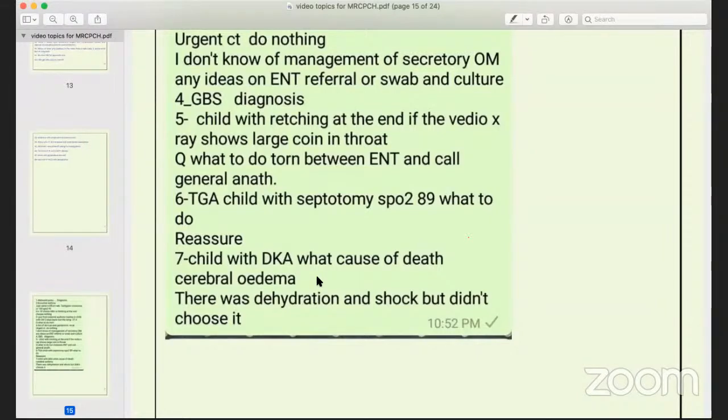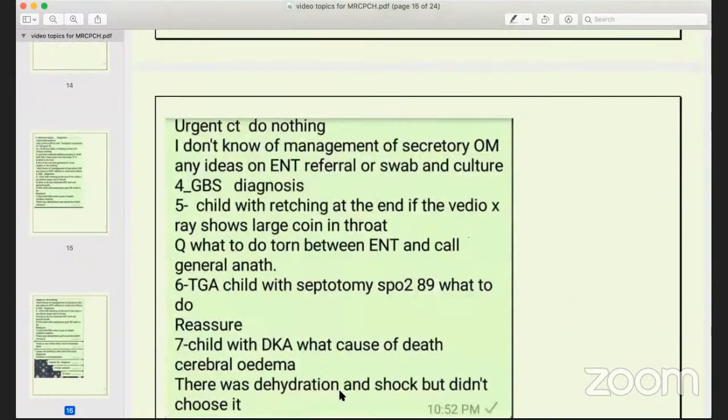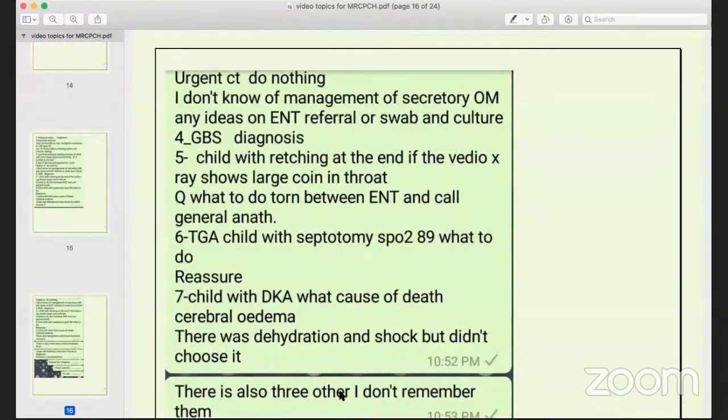Now, a child with DKA, what is the cause of death? Cerebral edema. There was dehydration and shock, but did not choose it. It can be hypoglycemia, it can be sepsis. Urgent CT scan, or do nothing? If it is cerebral edema, you have to do an urgent CT scan. But another point, in a child who is in DKA, how do you do a CT scan? The child is in a very serious condition. You have to stabilize the patient first.